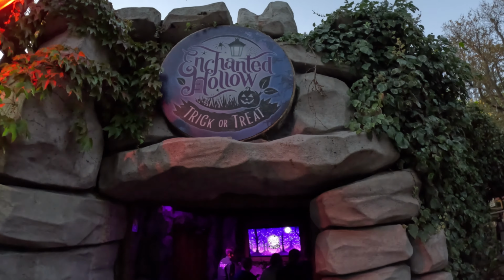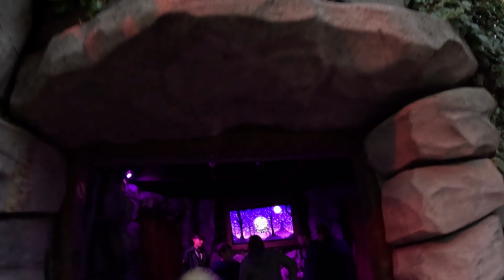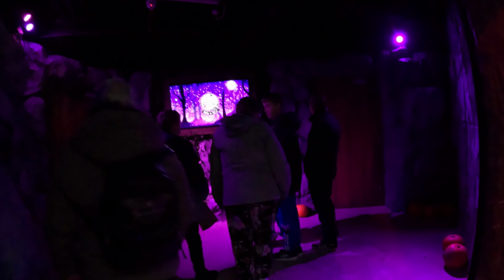But I think Creepy Caves has been running for a couple of years now, it's time for a change. So they brought in the Enchanted Hollow. Fortunately, I'll take you guys inside and show you what it's all about. Here we are, guys. Enchanted Hollow, trick or treat.